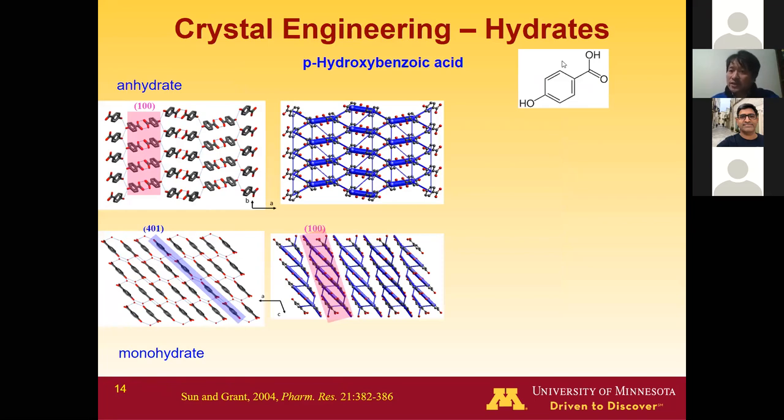Here shows one example of hydrates for the p-hydroxybenzoic acid. For the anhydrate, this is the crystal structure. This is the energy framework. This shows the dimer of this molecule. They have complementary hydrogen bonds. Therefore, the interaction is strong. You can treat this dimer as a single unit, so this is a solid piece. And they are connected with the neighboring dimers also through hydrogen bonds, but not as strong as the complementary hydrogen bonds. But the idea is that this forms a layer which doesn't slide very easily.